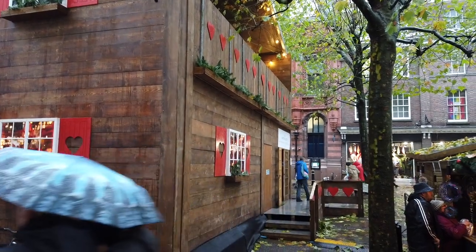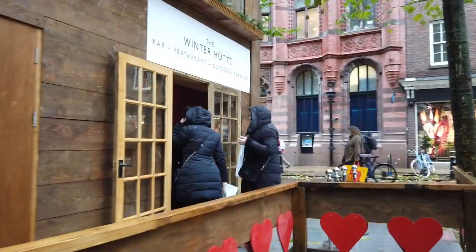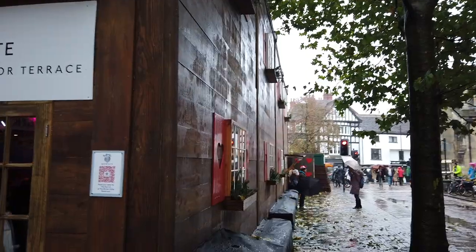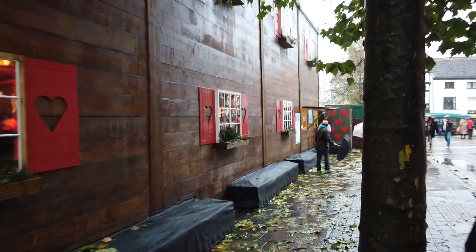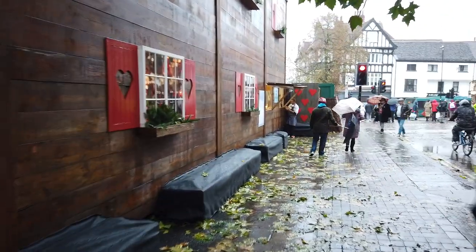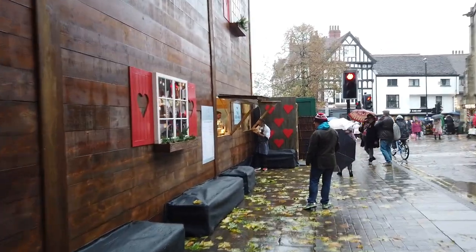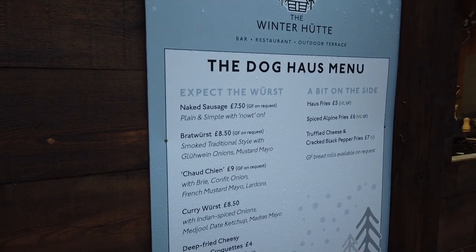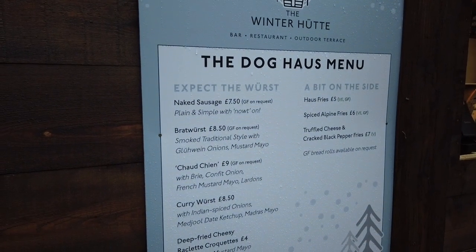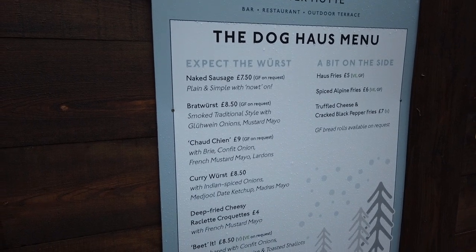So on the other side, it looks like they have some sausages. Let's take a look. So this is the other side of the building. And if we look over here, it's the dog house. So I'm assuming they do some lovely hot dogs and things here. Should we take a look at the menu? So this is the menu. We've got naked sausage, bratwurst, some lovely things there.